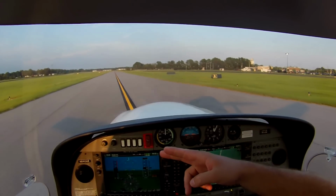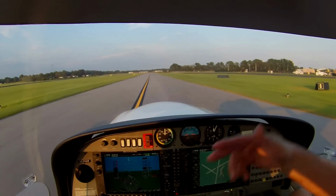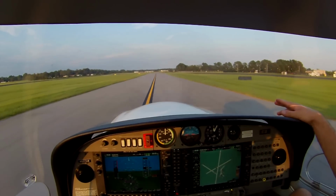Black and white like that there is going to tell us how many feet of runway you have remaining. So 2,000 feet remaining. Black and white one means you better start praying to God. You only got 1,000 feet left.